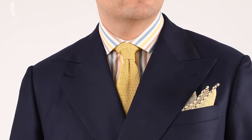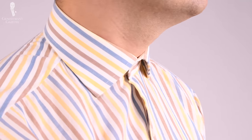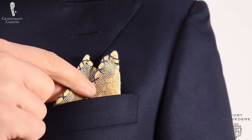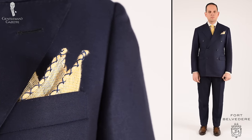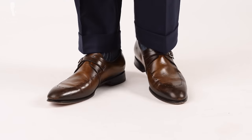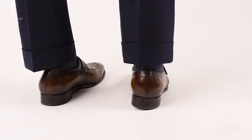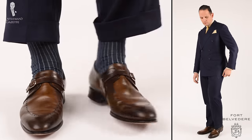I'm combining it with a double-cuffed summer shirt in bolder stripes of white, yellow, blue, and brown, and a yellow silk knit tie from Fort Belvedere that matches the linen pocket square with cross stitches in a contrasting blue, which pick up the color in the outfit. My shoes are hand-patinated brown monk straps that have a nice color graduation between yellow, brownish, light brown, and darker browns. And I'm tying it together with the suit using a pair of shadow striped socks from Fort Belvedere in blue and grayish blue.